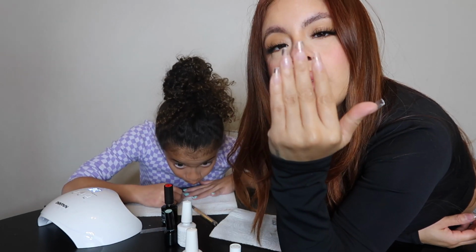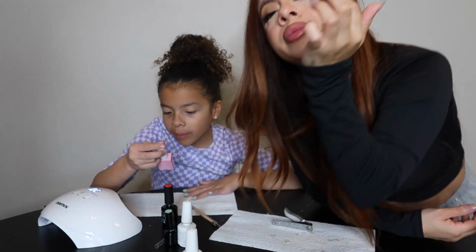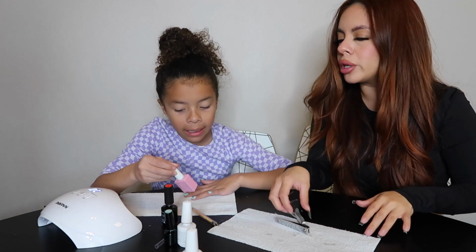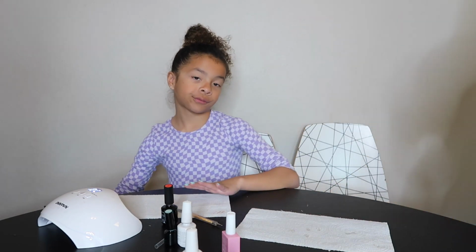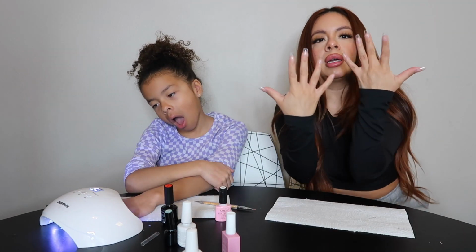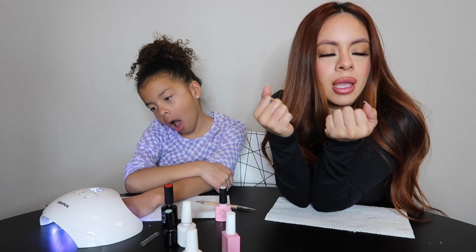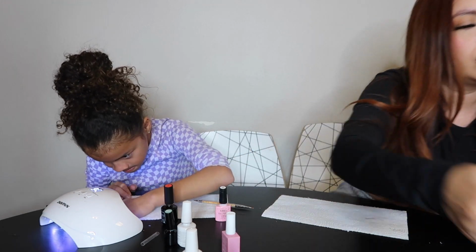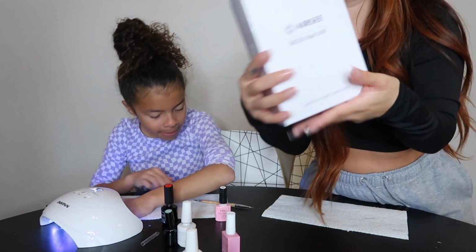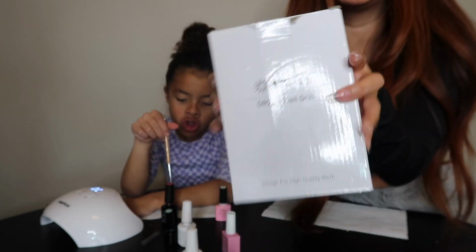So this is coming after I cut the long ones off. They're all crooked, but we drill them straight. So that's how they look right now. Mommy, is this the white? No, that's black, baby. So we cut our nails, they're short. And now I drill them down, like straighten them out, you know? So this is the drill I have, the brand. That's the brand I use.